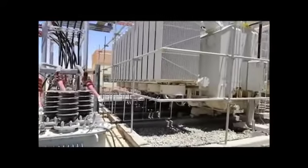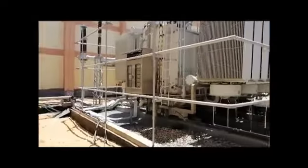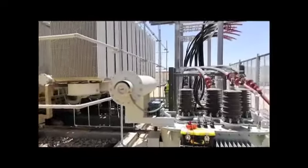The station has two step-down transformers with a total of 175 megavolt ampere.